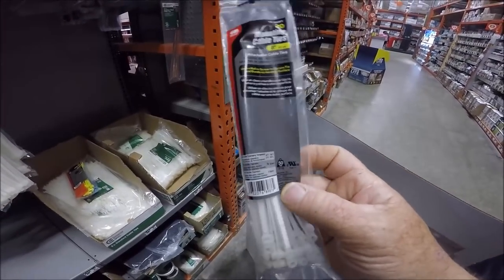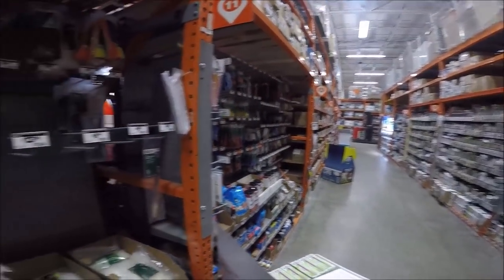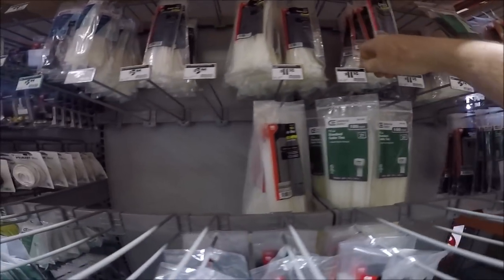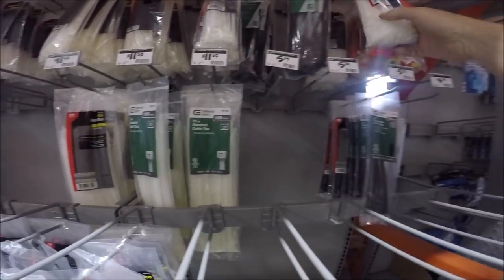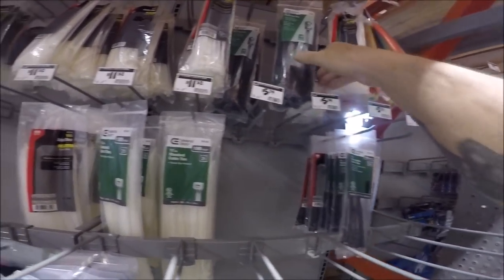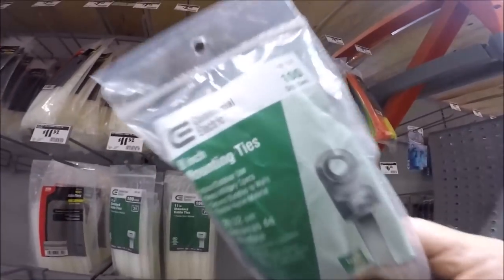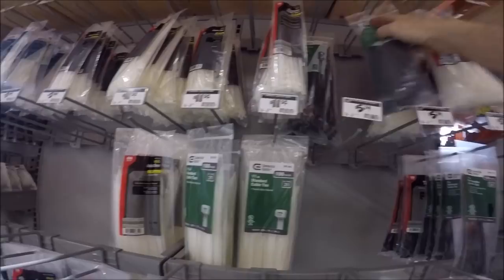Where do you get those, Dave? Where do you get those? Electrical aisle of Home Depot. And you even got, let's see, here you go, $9.77, and you get probably 100 of them. This is the ones I buy. And here's black ones. All right, look at the picture. The hole. All right. Mystery solved.